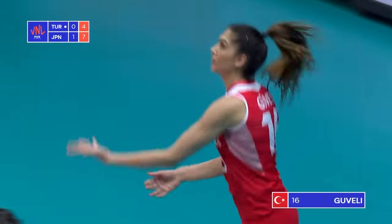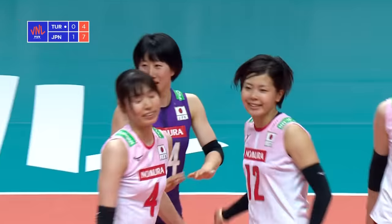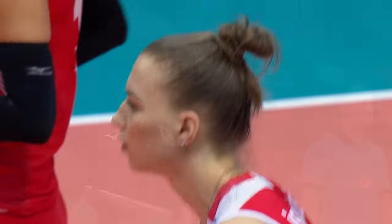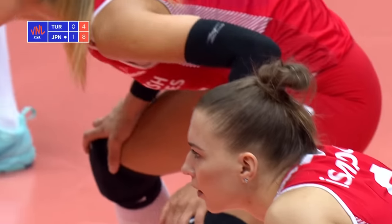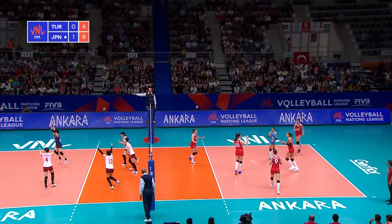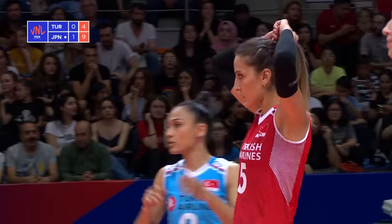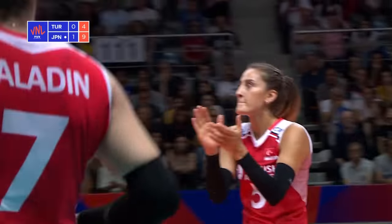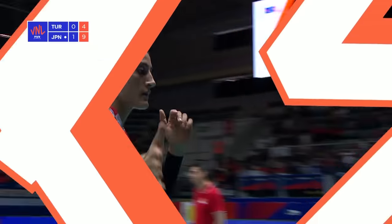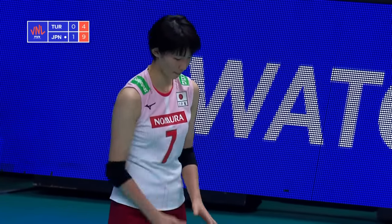So it's Güveli preparing to serve. One block in the match so far. Oh, the service errors coming in a flurry. And it brings up. So Ishii serving, 4 points in the match so far. Oh, and it's an unreturnable serve, because Turkey were unable to deal with it. Ercan completely deceived by the flight of that serve. And it results in the first ace of the match for Ishii.